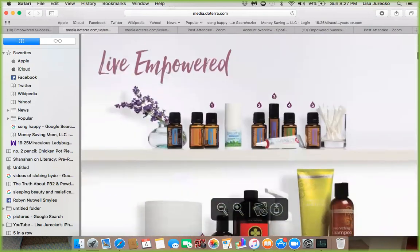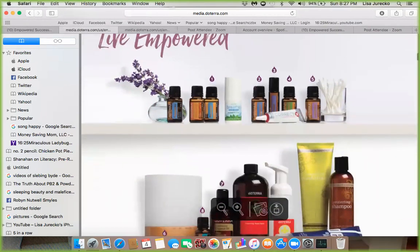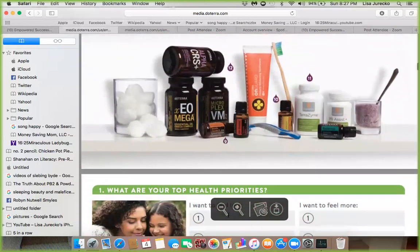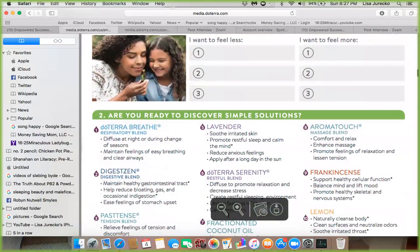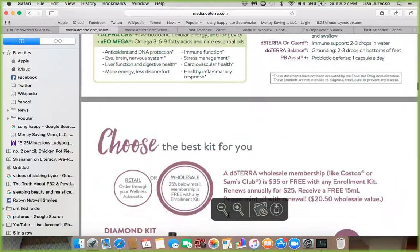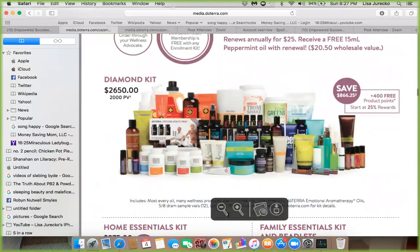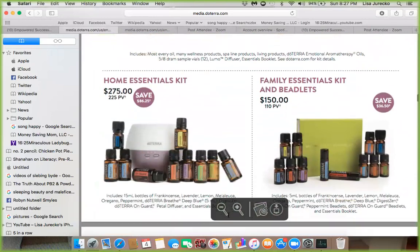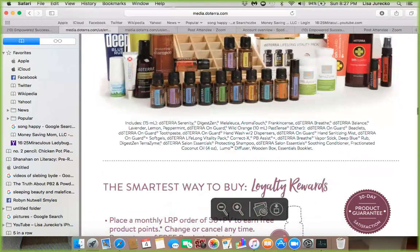Some of you might have been around when we had the medicine makeover cabinet class that's not compliant anymore, but this is basically what that is. It's showing them how they can make over their whole medicine cabinet. And then it goes through a lot of the top 10 oils and helping them choose a kit. This kit obviously teaches to the Natural Solutions kit, but if not, then they can get to the other kits too.